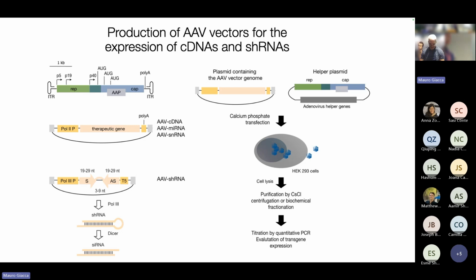You can use these vectors to express cDNA with a Pol II promoter. We use mostly either the CMV promoter or the troponin I promoter if you want to have cardiac specificity. Or you can also express a short hairpin RNA. So basically you use, in this case, a Pol III promoter. We use the U6 promoter, and then a hairpin RNA for siRNA generation.